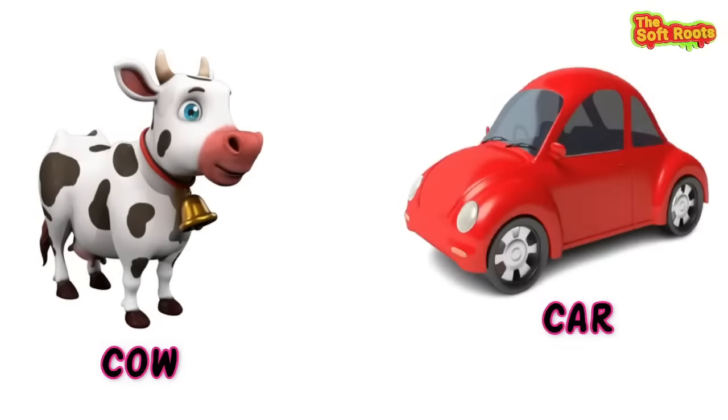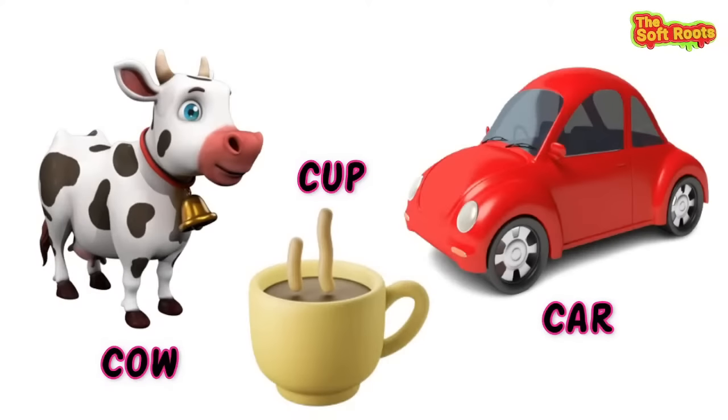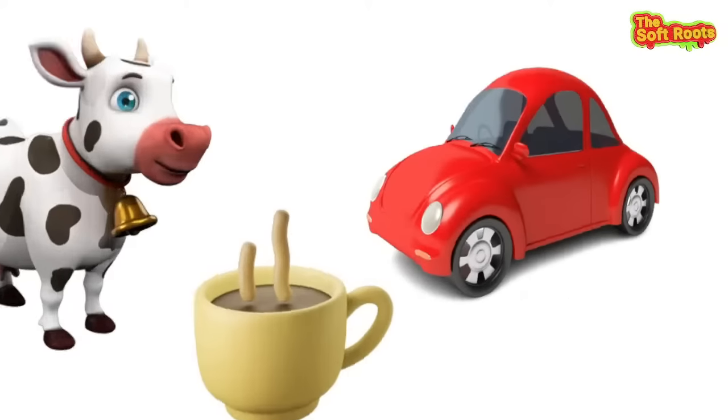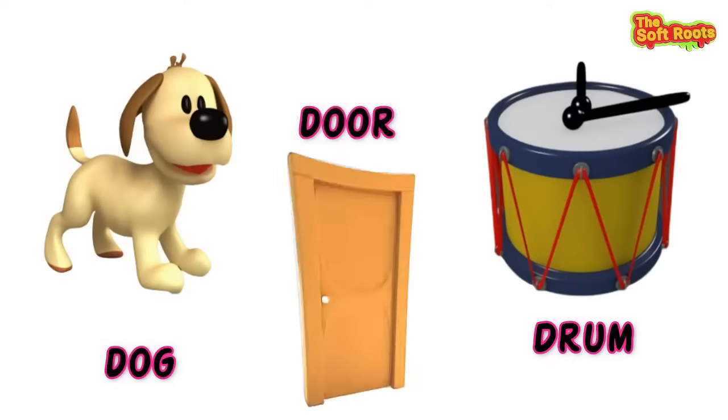C. C for cow, C for car, C for cup. Cow, car, cup. D. D for dog, D for drum, D for door. Dog, drum, door.